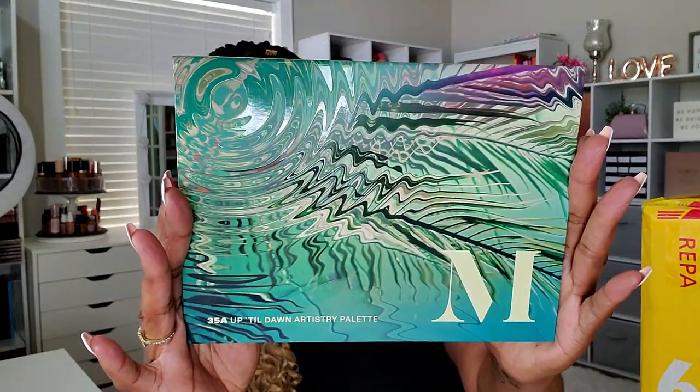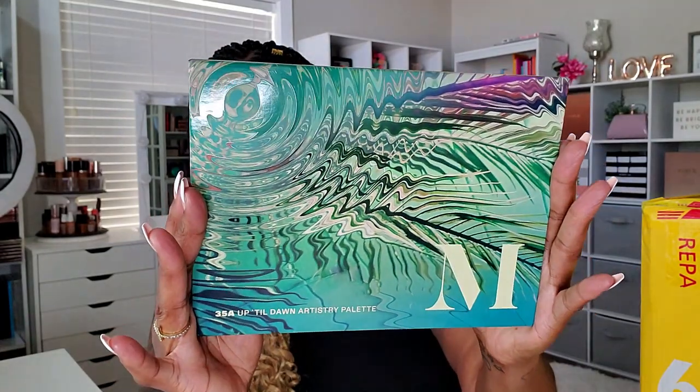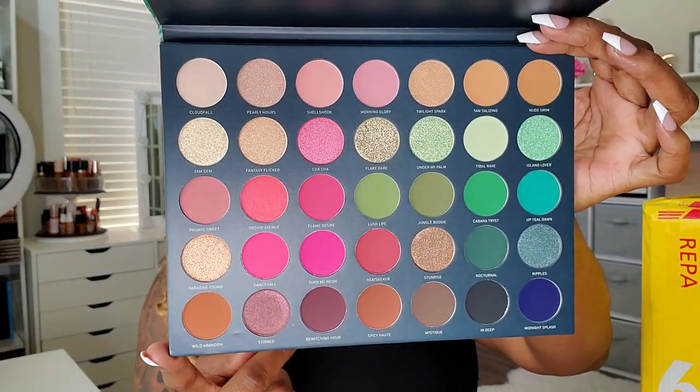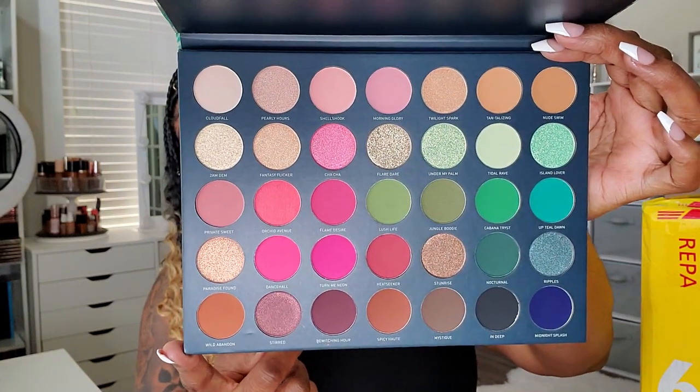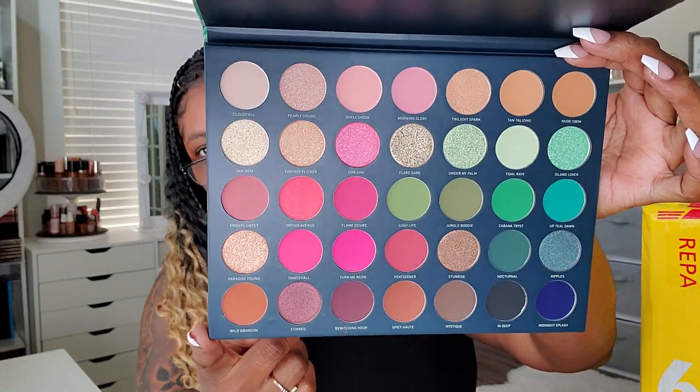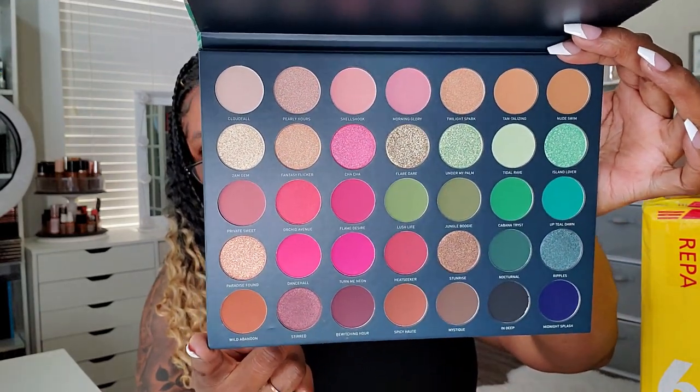But this is the 35A Up Till Dawn Artistry Palette. I had never seen this before, and then I saw it on Instagram. And I was like, ooh, you know what? I haven't gotten a Morphe palette in a while, or even seen one that really piqued my interest, but this one did. And just looking at it, it's like, yeah, okay. I didn't need this, but I wanted it, so I picked this up.